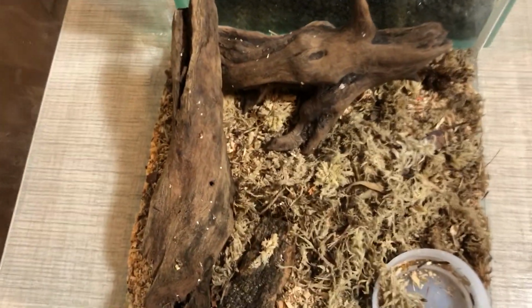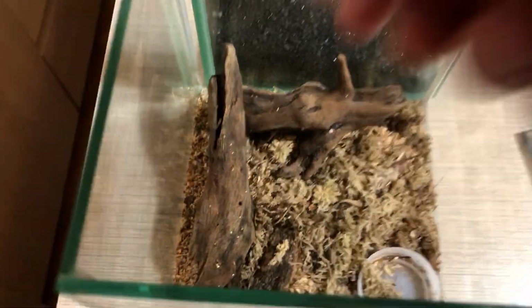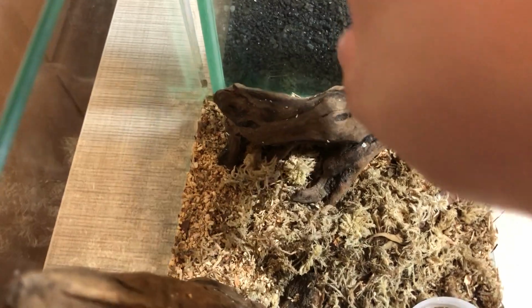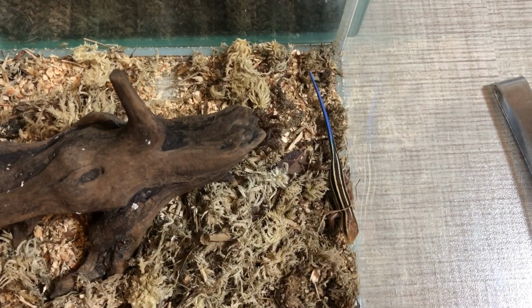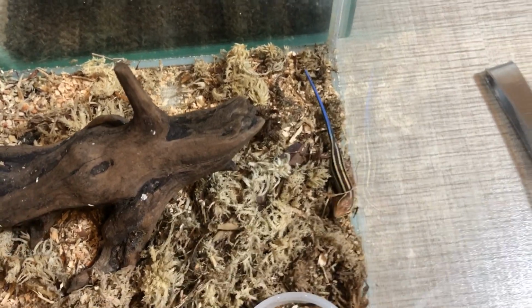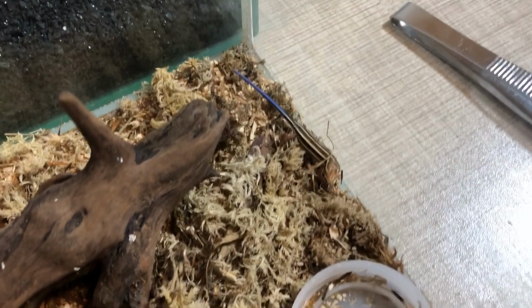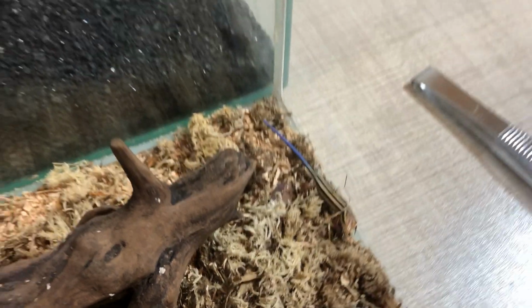Here is my 5-lined skink. Yes, some reptiles. Another name for this one is blue-tailed skink. As you can see, very pretty, very nice color on the tails. This one is just a little baby. It's not an adult yet, so it's gonna have a long way to go.